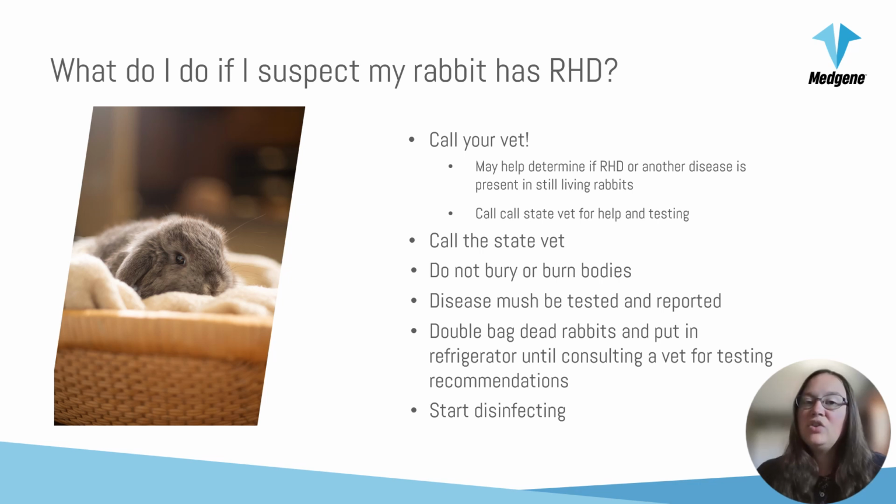If you can't talk to your vet, or if you do not have a vet, the next thing you need to do is look up your state veterinarian and call them. There are special protocols that we must follow to determine if RHDV2 is in fact what has caused your rabbit to die. This is a reportable disease. We are trying very hard to keep track of its spread and the cases that happen in the U.S. So it's very, very important, if you suspect that you have RHDV, to reach out to your vet or to your state veterinarian to get tested.